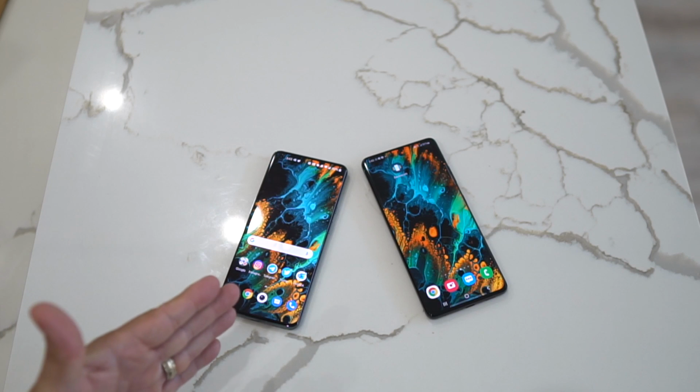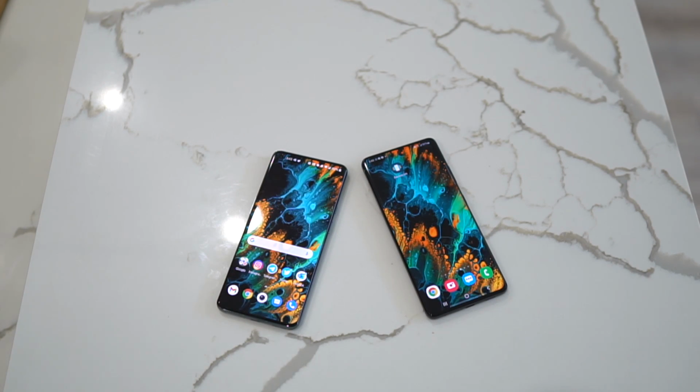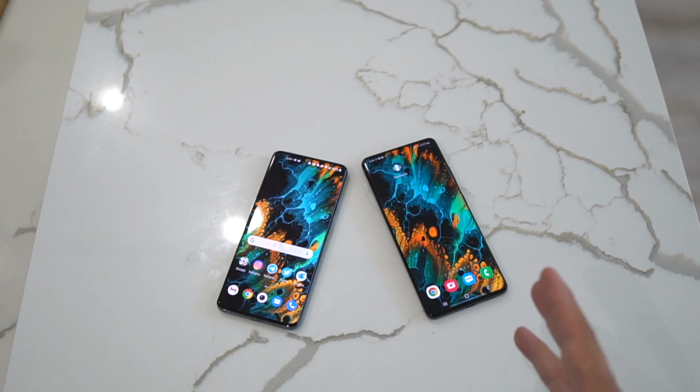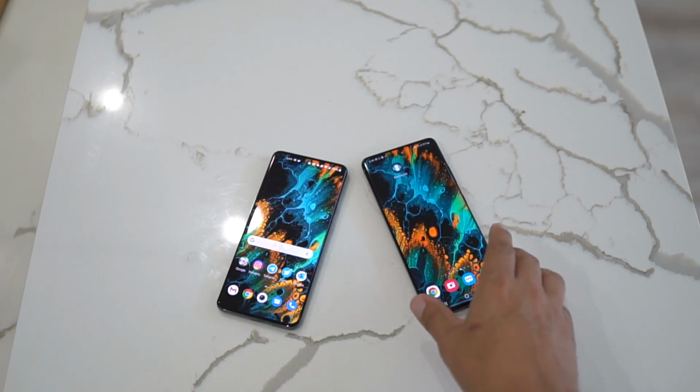I have the OnePlus 9 Pro on the left, and I have the Samsung Galaxy S21 Ultra on the right. Now, I wanted to do a little comparison on these phones because I think they're the two best phones out there when it comes to the Android game. Now, Apple's iPhone 12 Pro Max is up there. So Apple fans, don't worry about it. You have a little bit in the game when it comes to that.